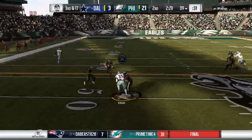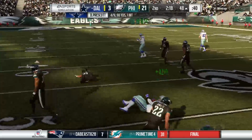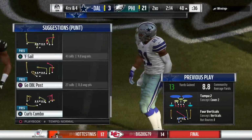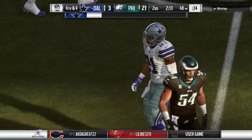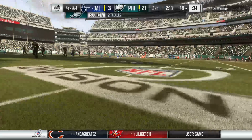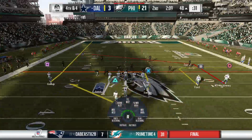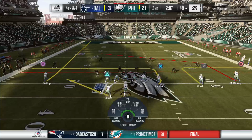Here's Prescott, and he's got Ezekiel Elliott. And he'll be brought down at the 48-yard line. It'll be a pickup of 13, but it'll still lead to a fourth down. I know most of the time when the ball's in the air, you're thinking wide receiver, tight end, but running backs, they can be a big part of any passing offense nowadays.